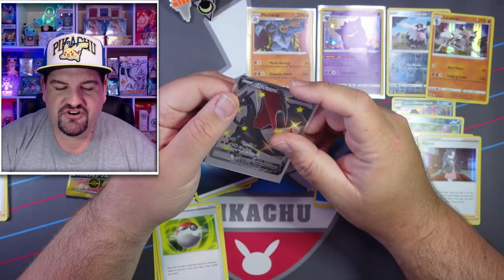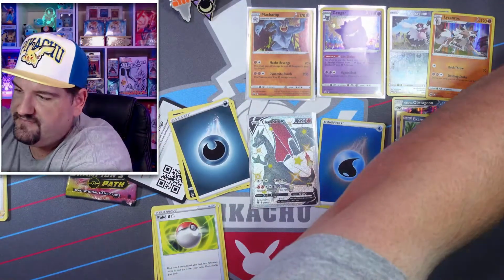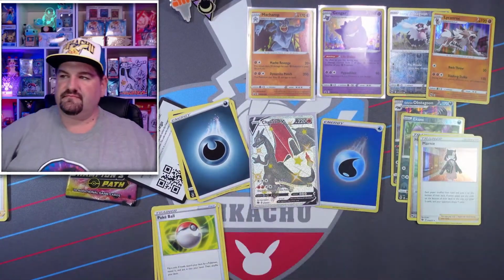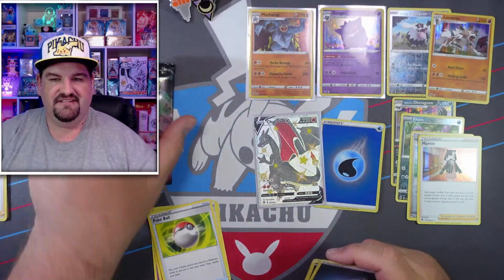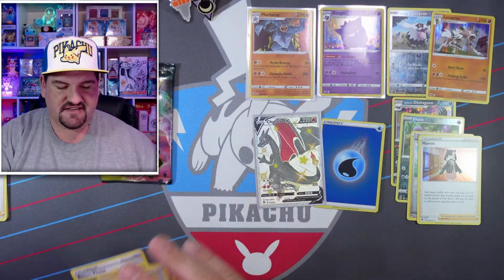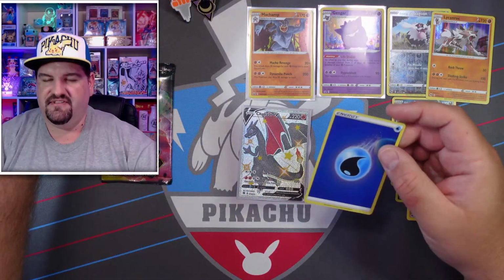We pulled 3 Charizards so far in this opening. 3 Charizards. So, not bad. All right. There's a code for you guys. And the rest of those cards there. And then these guys over here. I didn't even sleeve the energy.